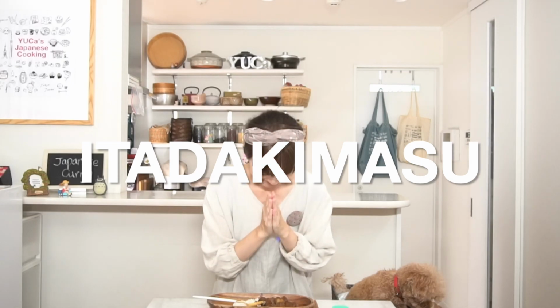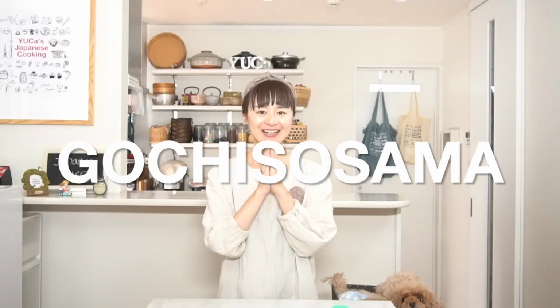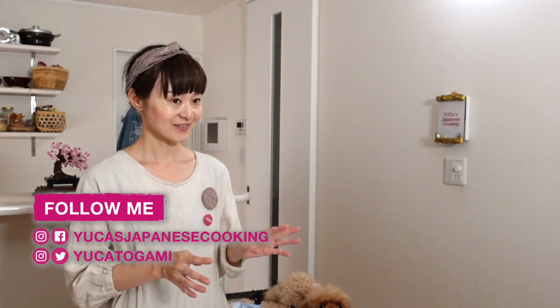Itadakimasu. Of course, I'll eat the beef first. So melty. The flavor from the Japanese beef and spices go well with each other. I can taste a little bit of sweetness from the onion. Gochisousama deshita.